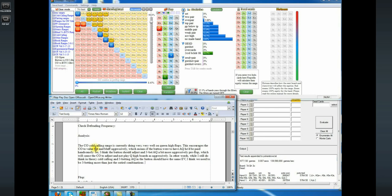In other words, while I still do think, in theory, cold calling and 3-betting ace queen on the button should have the same EV, I think we need to be 3-betting more than just the suited combinations. If the button were to always 3-bet ace queen, that probably would be a little bit exploitable; the button would be a little bit too vulnerable to squeezes, and then the button might miss on queen high flops in single raise pots, so that's probably not ideal.